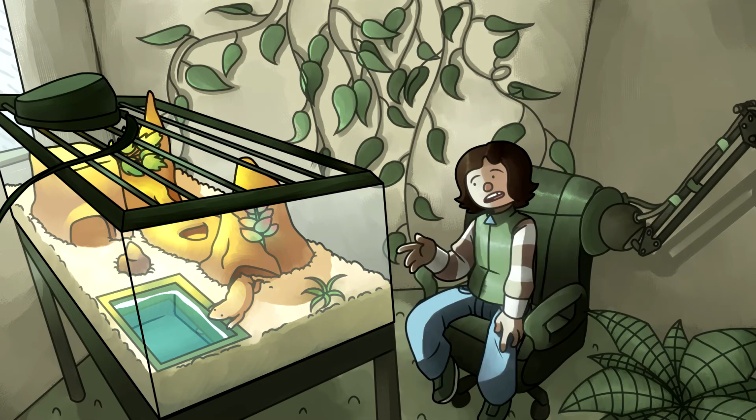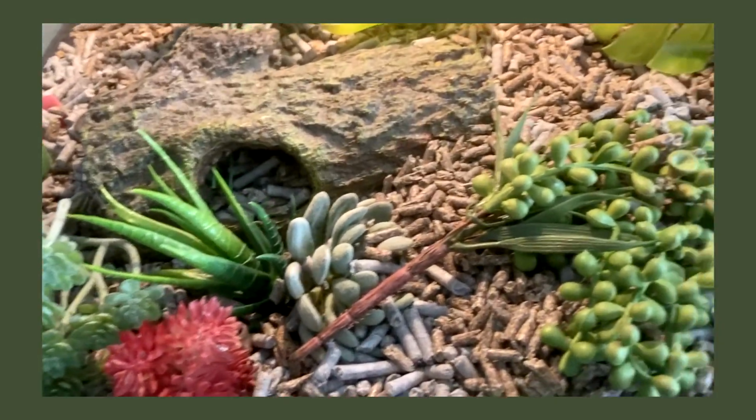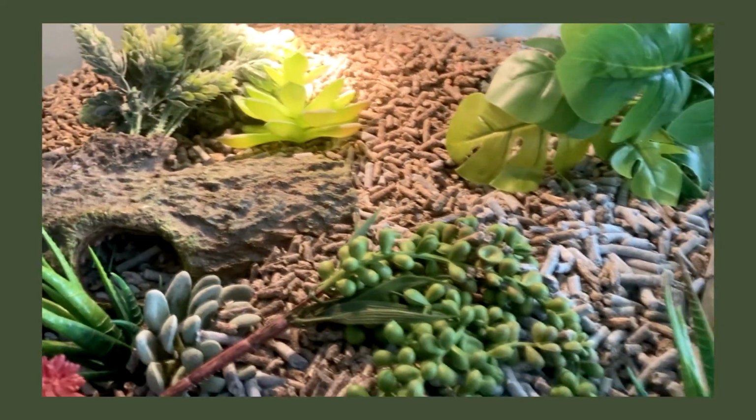So here's the thing. I had, and still have, a Kenyan sand boa that, at the time, could use some more decor. So to this day, her enclosure is thoroughly decorated with some very wonderful, very cheap plastic succulents. Some of them cover a decent amount of ground. So what's the moral of the story?